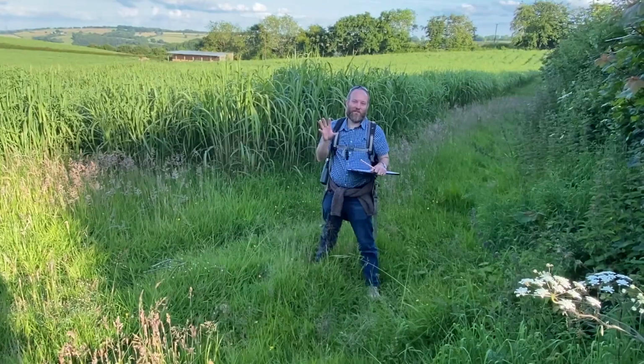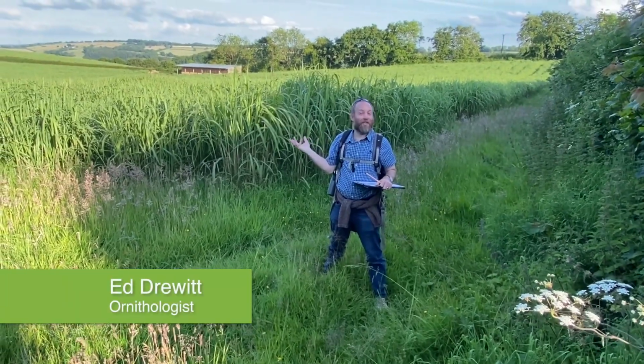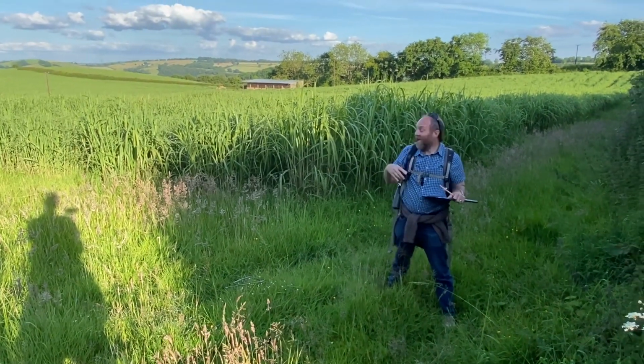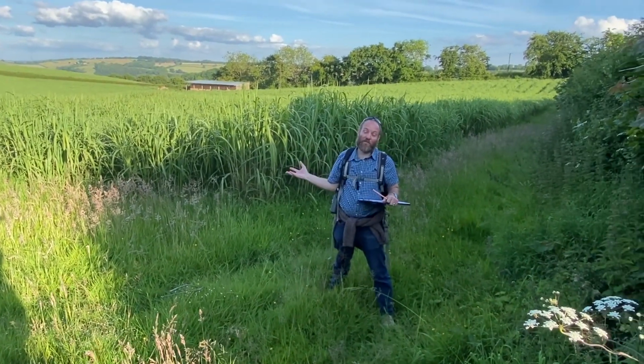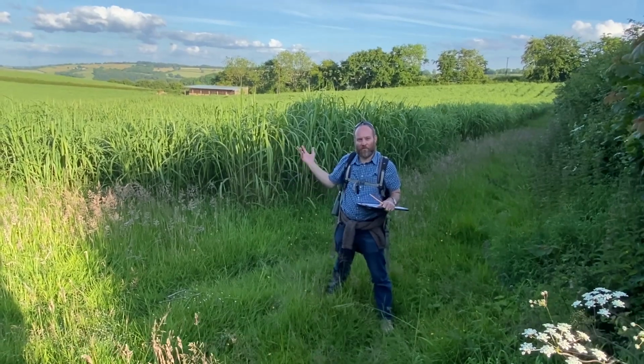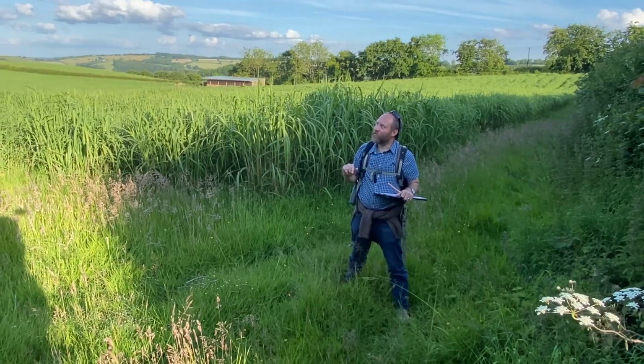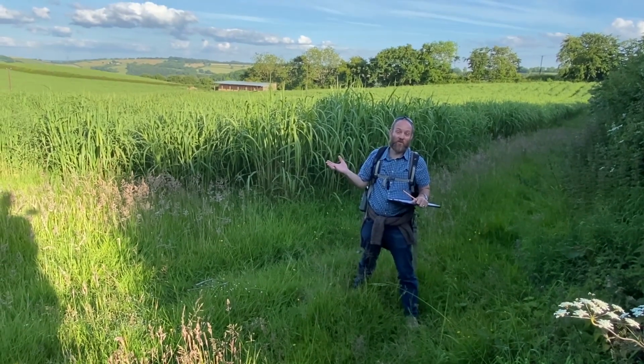So after having done surveys here at Langaller Farm in Somerset in November and March, it's now mid-June. And this crop of Miscanthus was cut back in April. This is the new crop now growing up. And it's really interesting to be here in June.